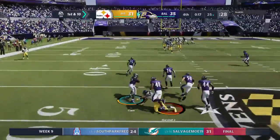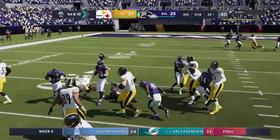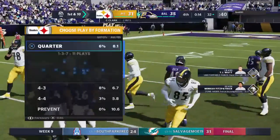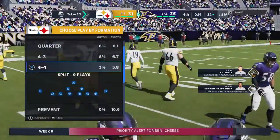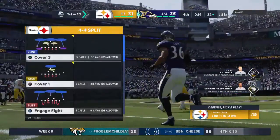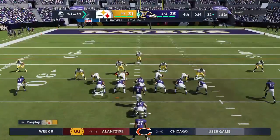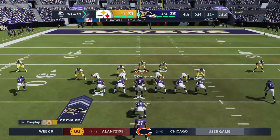A crusher there as it's intercepted. It's Chuck Clark picking it off. And he'll get this back to the 32-yard line. The first down pass. Intercepted. The Ravens take over first and 10. From the 32 now, here's first and 10.